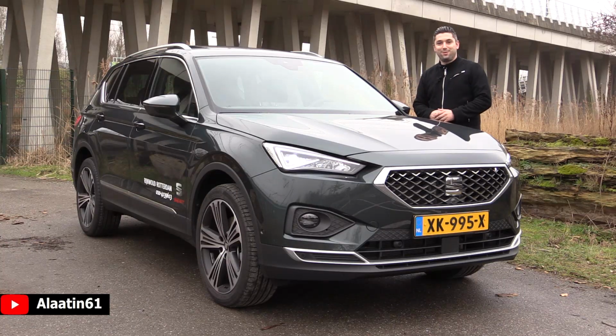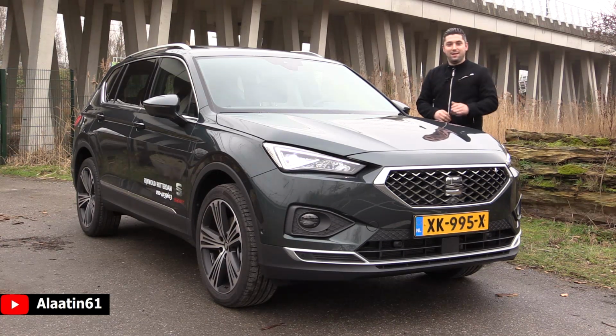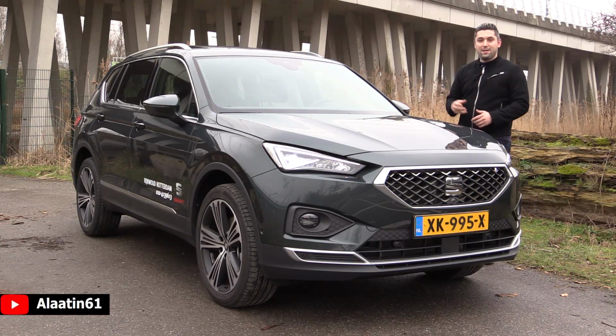Hey everyone, today we will look at this all new Seat Tarraco. It's a 7-seater. It is the biggest SUV Seat is building now. There are two packages available, the Style and the Excellence.